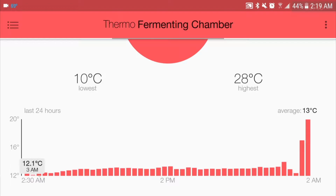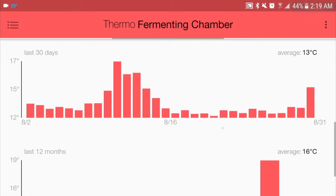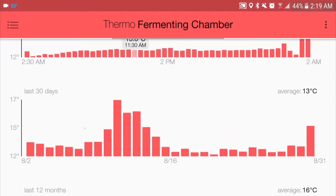But, you know, it starts out way back here. It's in the low 12s. But if you look at my average over the last month, this was like day 3 or something right here. 13.4. Here's the diacetyl rest period. Then it got down, in one day, down to 12.2.